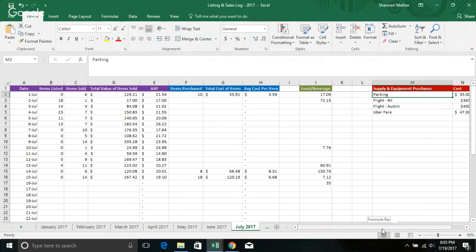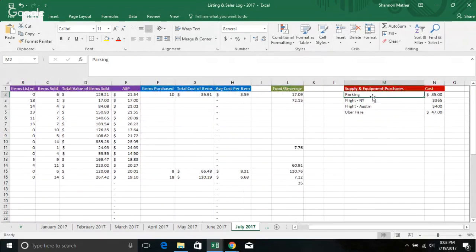This is also another column over here I recently added, and this is just when I buy bins or tape or things at the store for my inventory, I put it here. Or if I bought a printer or just whatever, because these are bigger ticket items that will go on my profit and loss statement at the end of the year. And it's nice to know what month they came in and just to keep track of them over here.